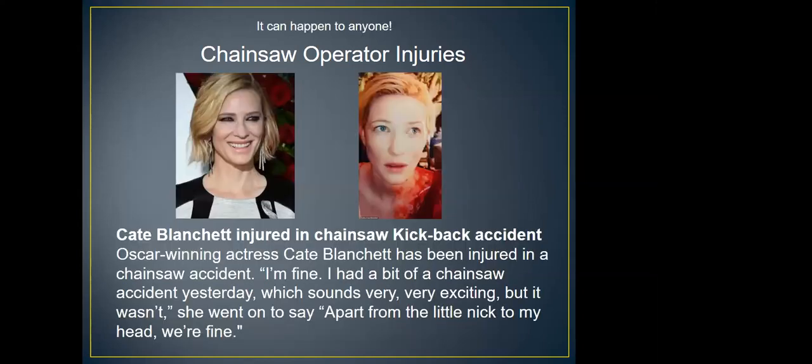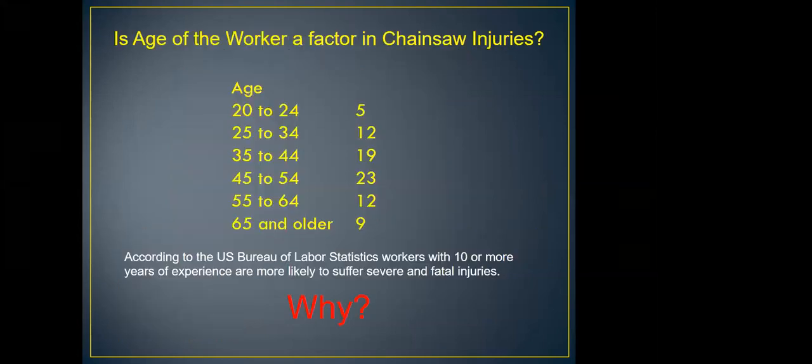Nobody's immune. Here's Cate Blanchett, who was actually using a chainsaw, and she had a kickback accident and was injured significantly, as you can see in the picture on the right there. Could have been much, much worse. She wasn't wearing any PPE.